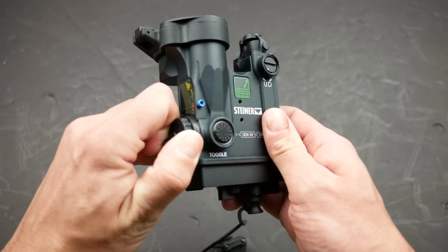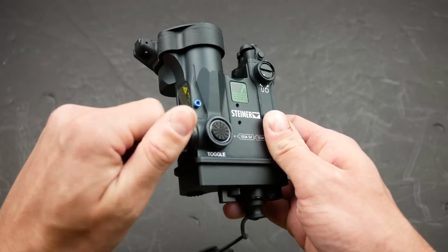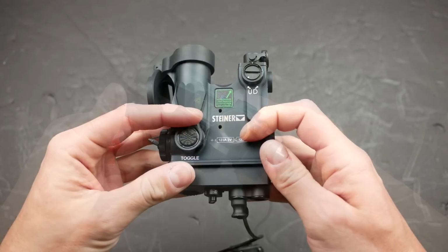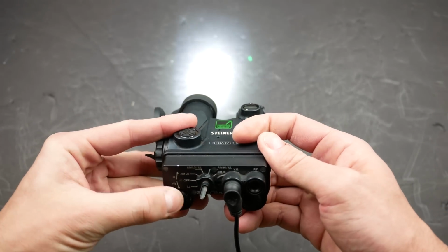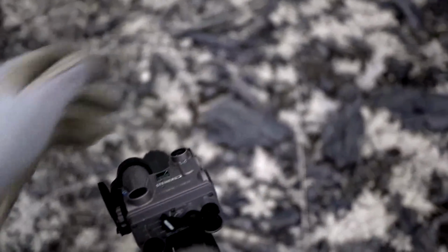Very similar to the DBAL D2, however the buttons are larger and mirrored so you can use them with either hand. The DBAL A4 is powered by 2 CR123 batteries that are loaded in the side rather than the front, so this may be a better than average pick for a gun with a fixed front sight base. The button on top of the device is the toggle button, and that's the one that you use to switch back and forth between the CQB flood IR illuminator and the long-range spot IR illuminator.